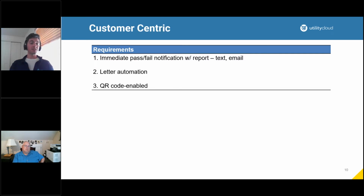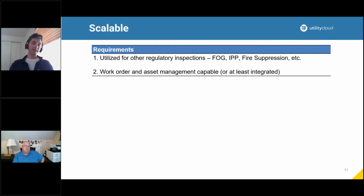And customer-centric. Cross-connection control is one of those tasks that relies on communicating results and being transparent with customers. So having ideally multiple forms of ways of communicating results and consequences to your stakeholders. That can include text, email, letter automation, and additional ways to insert more about the program, which we'll talk about in a second. And finally, scalable.